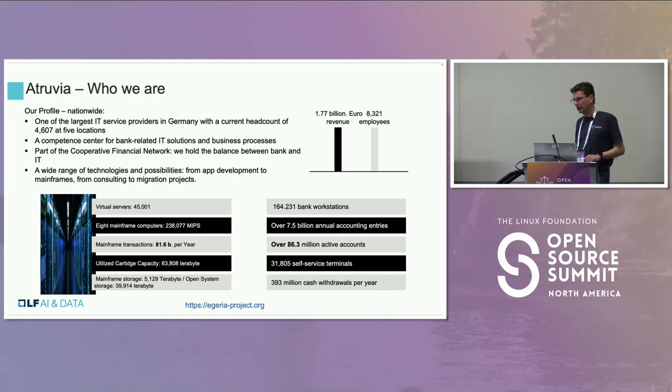We have in total 800 customers, mostly cooperative banks, which we serve. We have a core banking system which we provide them. We have, of course, all the analytics services, beginning with data warehouses or central data warehouses, data lakes, and newer architectures. I want to tell you something about those architectures in the next few slides, just to let you get an impression of how large or small we are, depends on what you think about it. So about 8,000 employees in the complete group and 1.7 billion euro revenue.